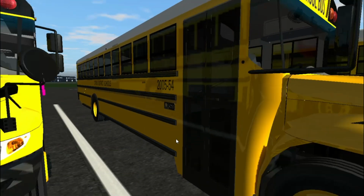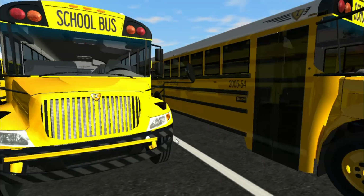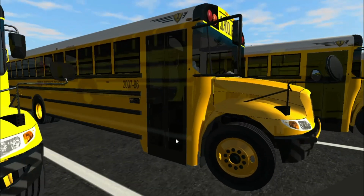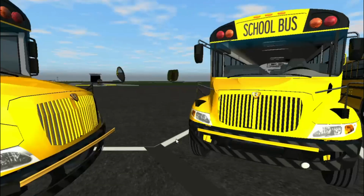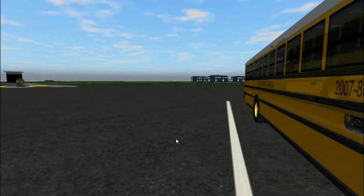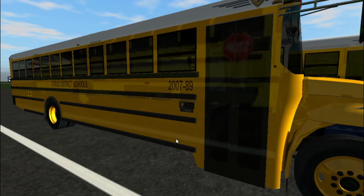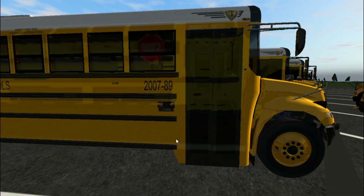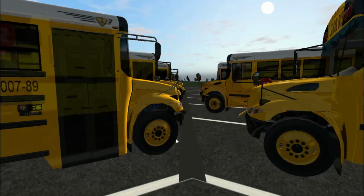So, the next bus is the same thing. It's an 05 CE. 07 CE has a DT-466 in it. Pretty much the same thing. Now 07 here has a Max Force, but this would be a 2008 because it has a Max Force. So this is not a 07.